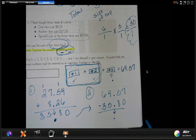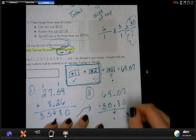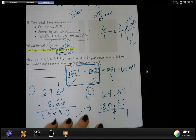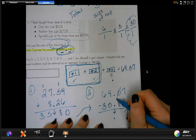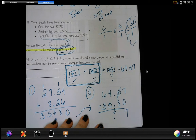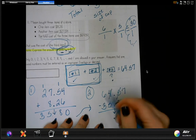Go ahead and bring your decimal straight down. And then from here, guys, it's just basic subtraction. Can I do 7 minus 0? Yes. So let's go ahead and do it. That would be a 7. Can I do 5 minus 8? No. We're going to cross off the 5. Can I do 4 minus 5? No. Can I do 6 minus 3?